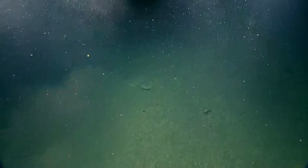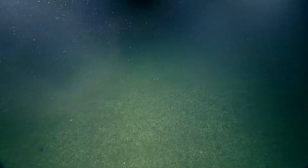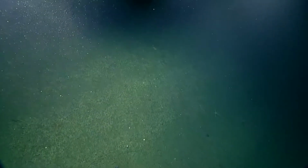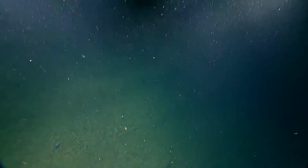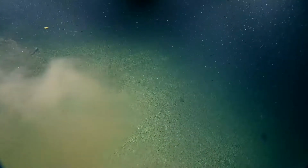We should be at about 1,900 meters. Roger. What's that? 30. I think it's 30. Maybe it's 50 meters. Well, I don't think so. Yeah, I'm getting the Yankee. Standing by.